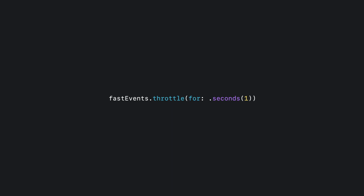Swift now includes a new set of clock types for representing time units, and async algorithms builds on them to provide many time-based algorithms, like throttle here, which can help slow down updates from a sequence. Swift's concurrency model is designed to make asynchronous code as easy and safe to write as your synchronous code.